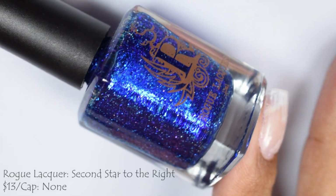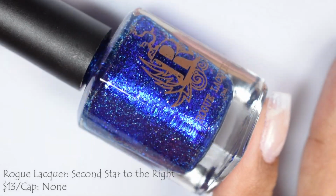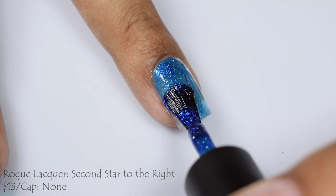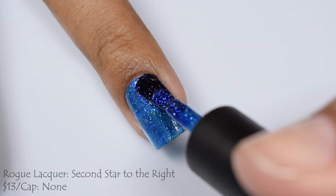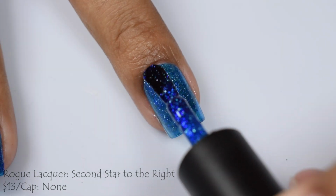And Rogue brings us Second Star to the Right, described as a deep night sky blue jelly base with blue to light blue glowy micro flakes. This is part of her new Peter Pan series. Price is $13 and there is no cap. I'm so glad, at least on my monitors and what I'm seeing here in front of me and the bottle, that this one captured better.